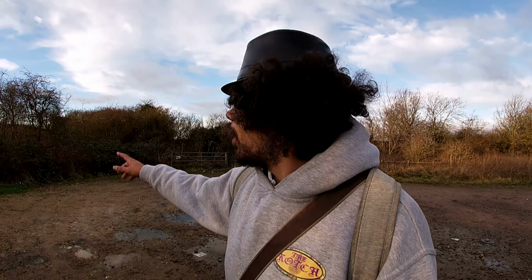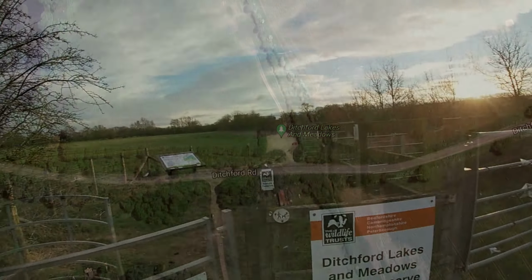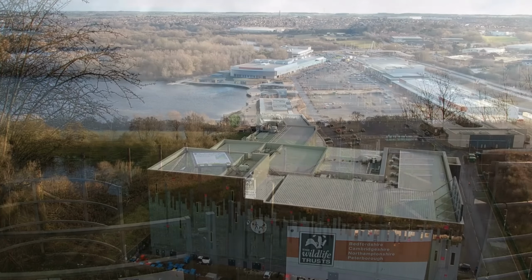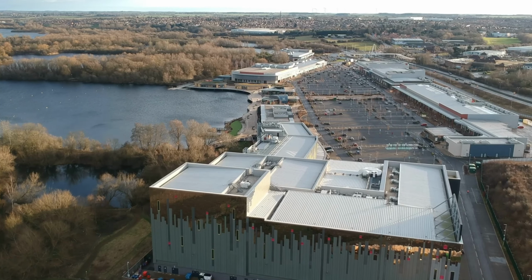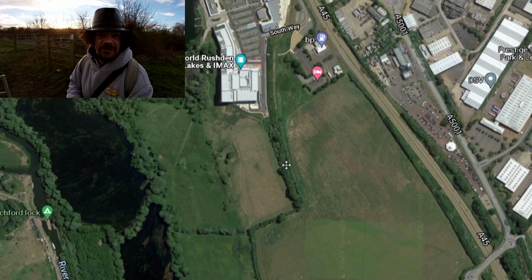Anyway. So I'm just down a little bit. It's probably best I show you on the maps exactly where I am. But this is Ditchford Lakes and Meadows Nature Reserve. And in the back, you can see Rushden Lakes, spend all the money you earn, plaza thing. And just along the other side, when you have a look at some of the maps, it looks like there is a bit of a railway line, gully or whatever it is up there.